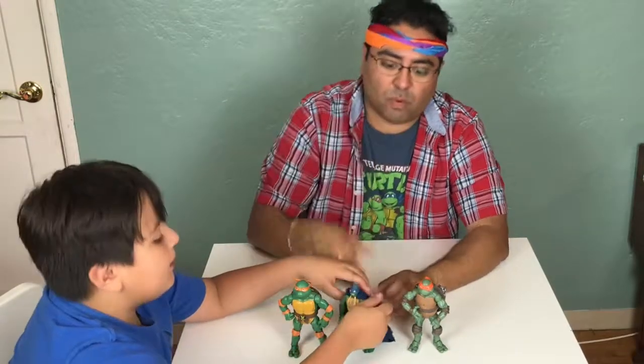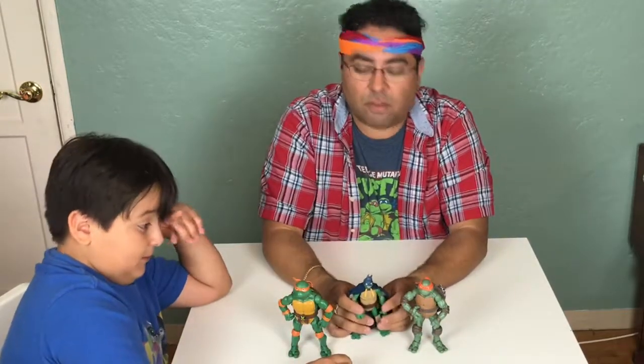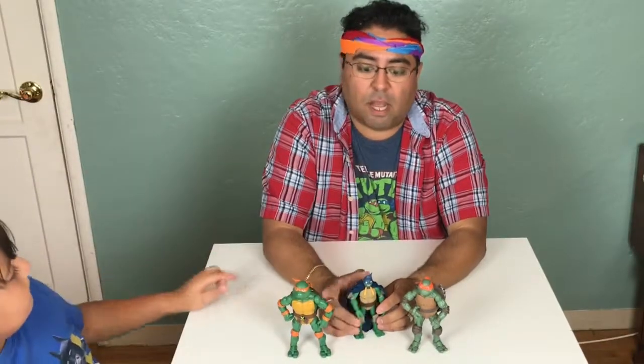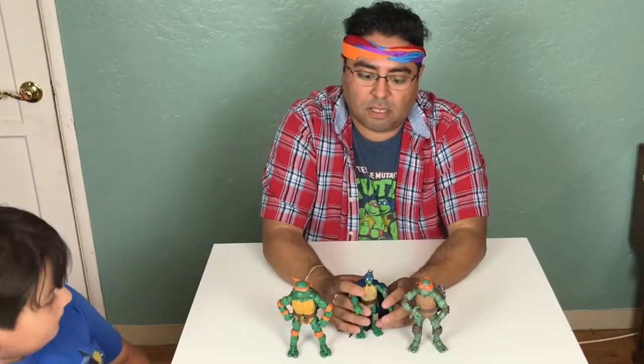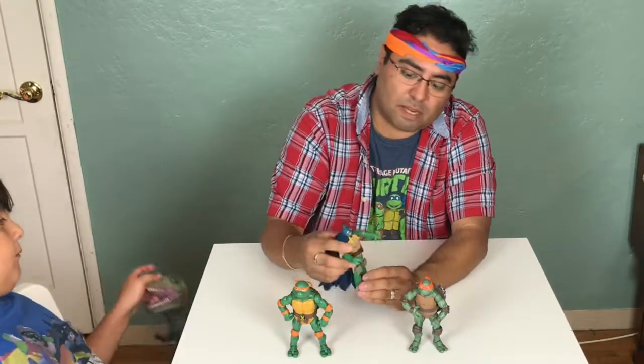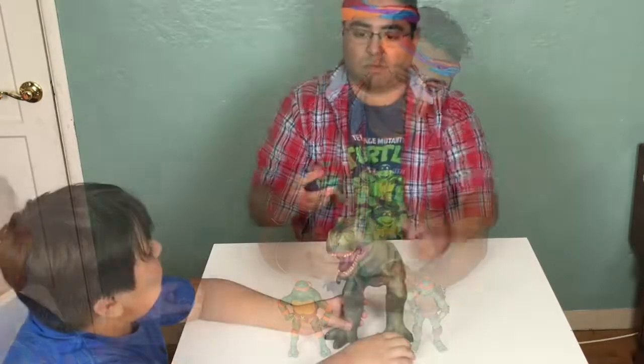So we really recommend this figure if you can find it. I know there's some online retailers that have it, but I think it's a great figure, something to set up and pose, or even if you just want to get it as a gift for somebody. I think it's a great little gift.